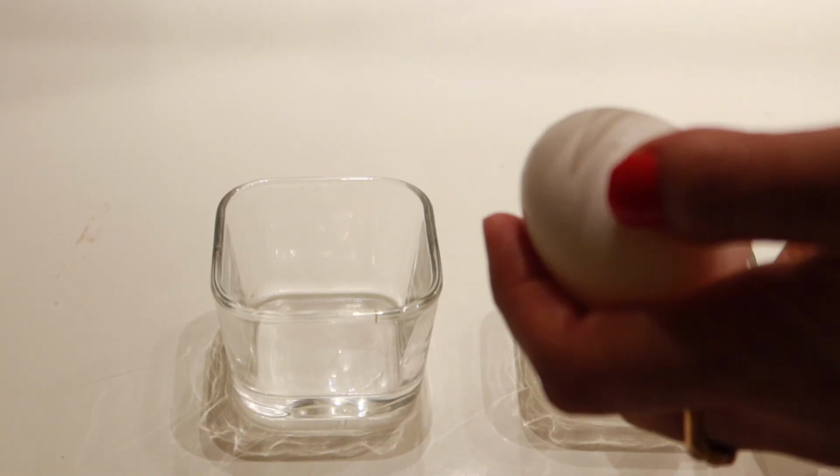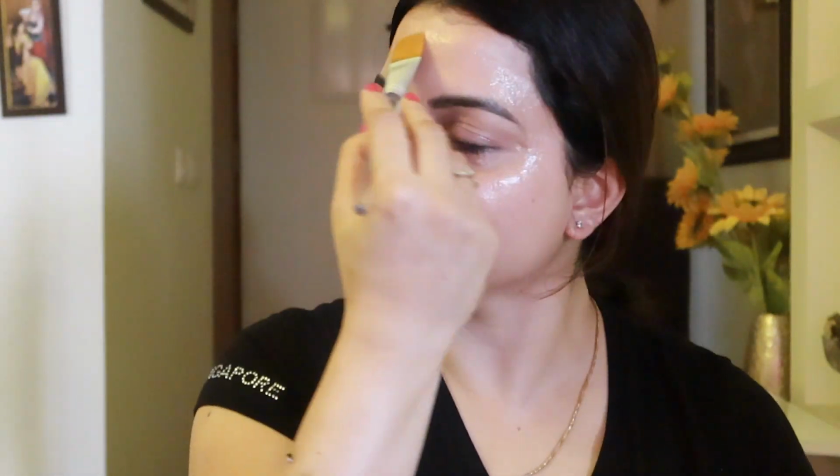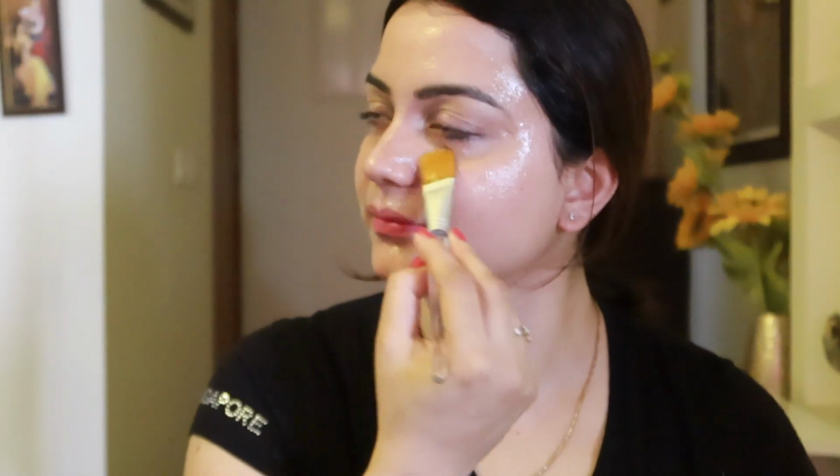So apply egg whites on a weekly basis to help tighten and firm loose skin. So take one egg and separate the egg white from the egg yolk. With the help of a brush, apply the egg white in an upward direction. Let it sit for 15 to 20 minutes and then rinse off with cool water. So using it once in a week can help firm and tighten your sagging skin.